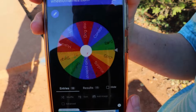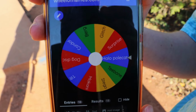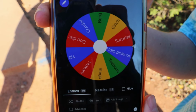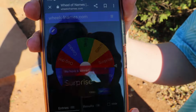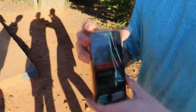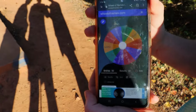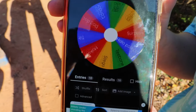I need to get a good disc for this. All right, let's see what Garrett gets. It's not the bird. Garrett gets. Oh, please. No, no. Surprise. No wait, it's you. Because you forged that. Oh, that's right. I get the surprise. That's my only saving. Let's see what Garrett gets.